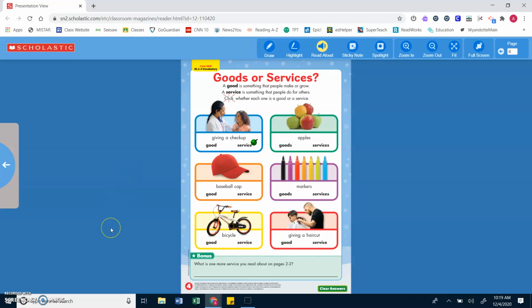So after this video, I have a few different slides that you guys are going to complete, and you are going to look at each picture and you are going to decide whether they are a good or a service. So one last time, remember, a good is something that people make or grow, and a service is something that people do for others.